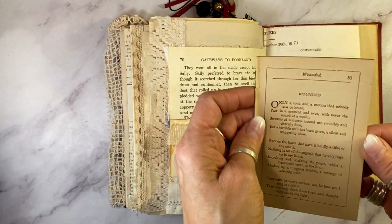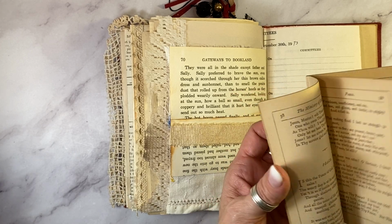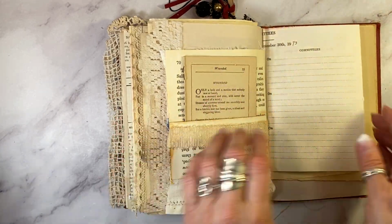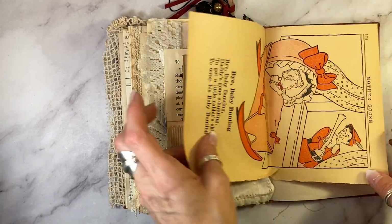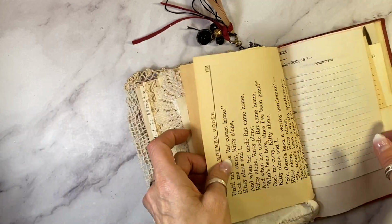And this is from the 1800s. It's just a little bit of a book that was torn to bits, but it's lovely. It's got some prayers and little motivational things in there. 1973, so a 50-year-old ledger page. Another fun Mother Goose from the 30s, Bye Bye Bunting.